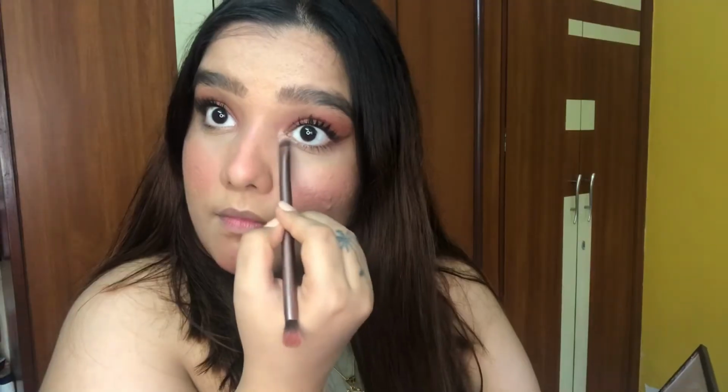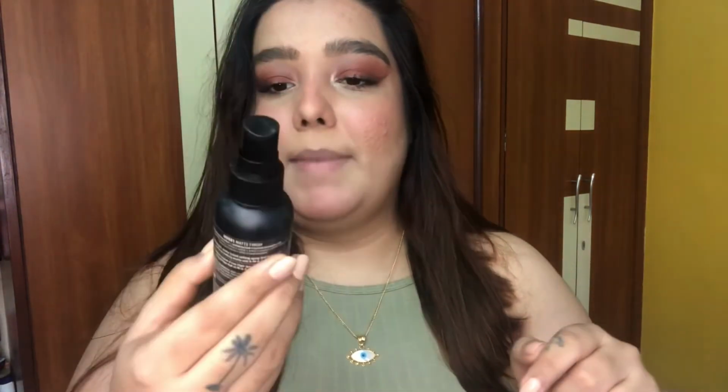I'm going to go ahead and add some powder highlighter in my inner corners, because you can totally skip this step honestly. The next step, which is I think the second last step, I'm gonna set everything in place using the NYX matte finish setting spray. If you're doing so much mehnat to put on makeup, you also want to make sure that it lasts a long time, otherwise what's the point?